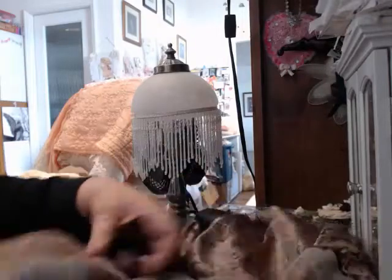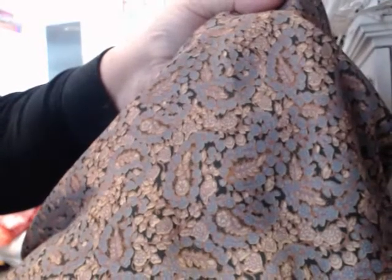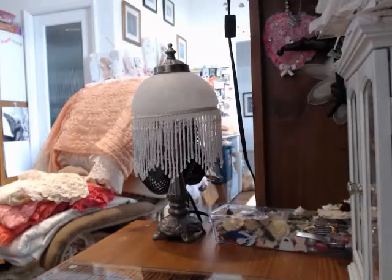This is a piece of, it feels like silk, and it's a sari. This is the edge of it here. The majority of the pattern is this part here with the teal, and the rest of it is this pattern, and the fabric is just beautiful, really nice fabric. Happy, happy.